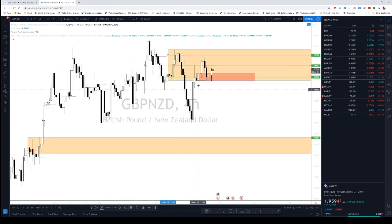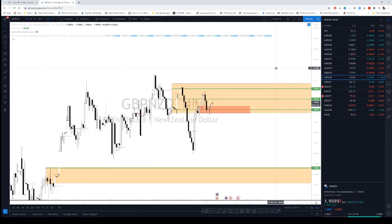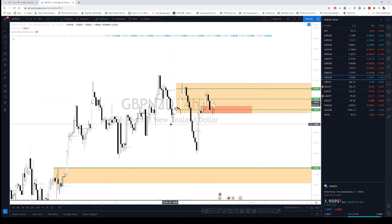Okay, I want to view all this as manipulation and then price continue going higher. At the same time, it could be a sell, price coming back because it was too quick, price coming back to rebalance this last up candle and then continue going lower. So it's two things at the same time.